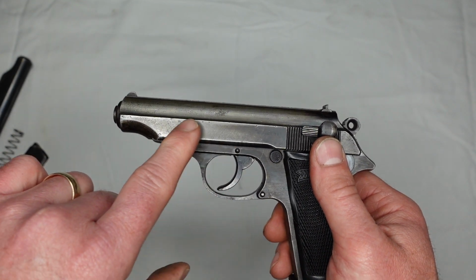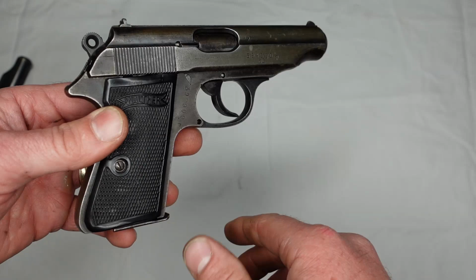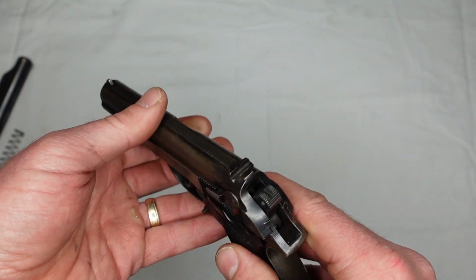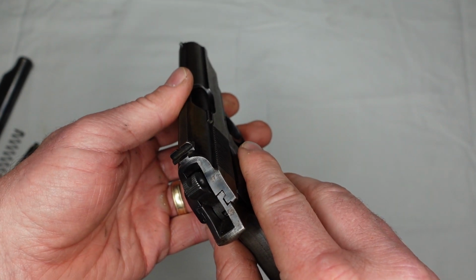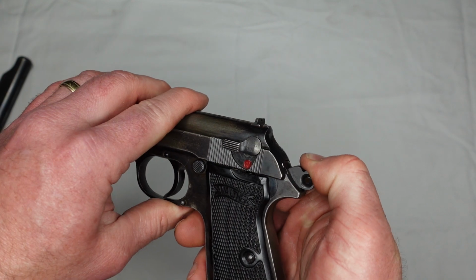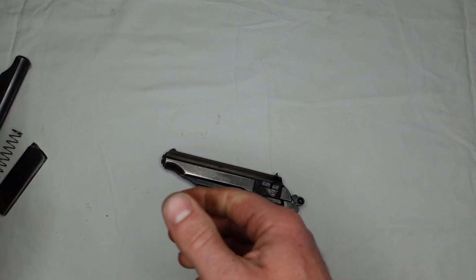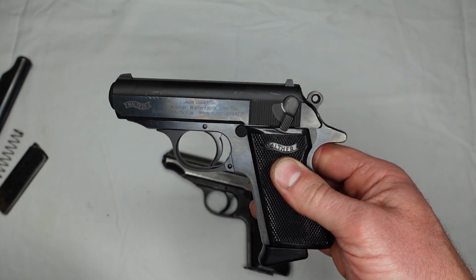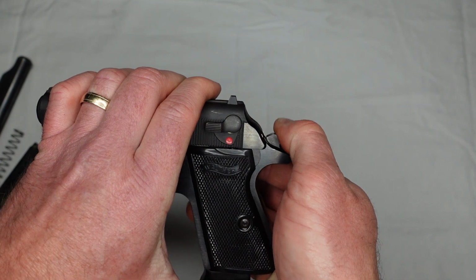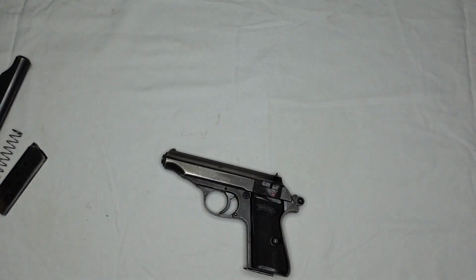A sign of a late war Walther. Also, you don't have the banner on the left side, and on the right side you have the AC, which is the code for the Walther factory. Some of the late pistols also lost things like the loaded chamber indicator, and this one, I don't think it actually decocks. So I'll demonstrate the decocker here on my modern Walther PPS. Take the safety off, and when you put it in safe, it actually decocks it.